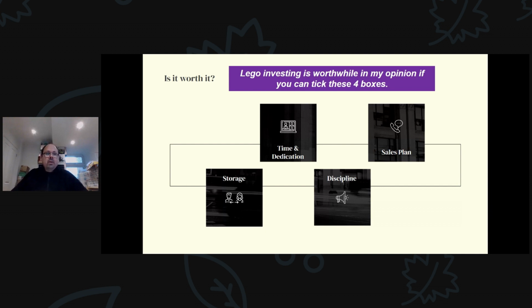So yeah, there you have the 10 steps that I've come up with from a Lego investment perspective.